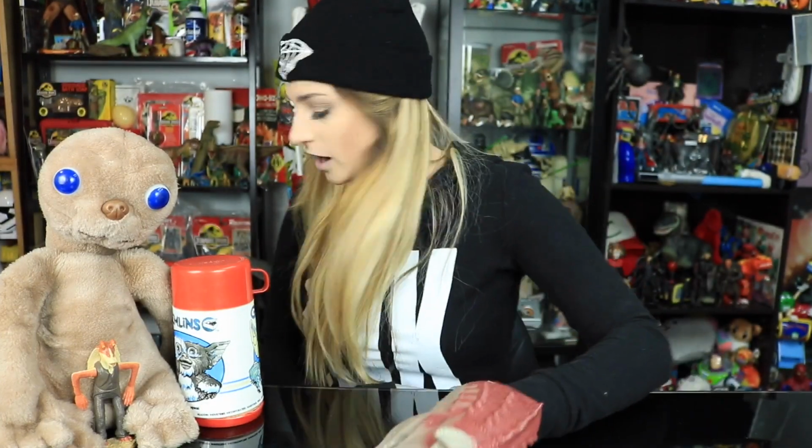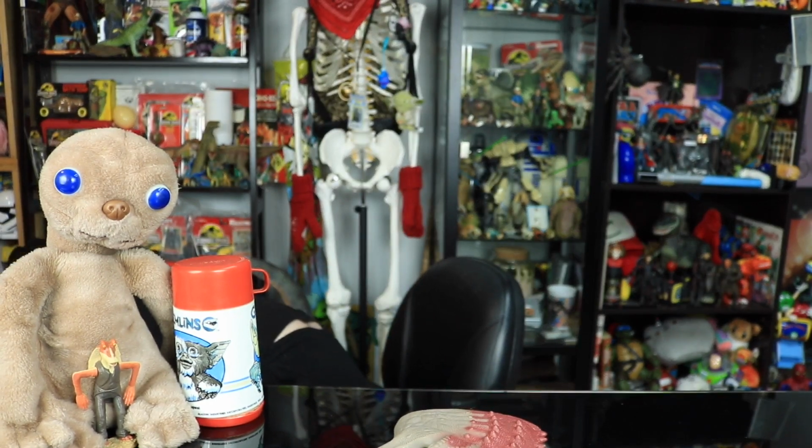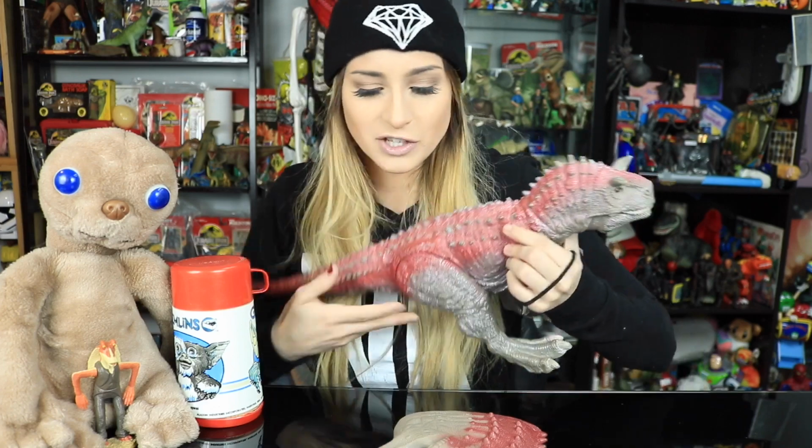I actually do have the real Carnotaurus. Oh god, I just knocked a whole bunch of stuff down. Okay, but this is the real Carnotaurus. I really like him a lot. I might do a toy review of him later, but I just love this. So now I actually have the hand puppet of this guy, which is pretty cool.